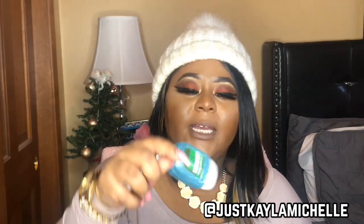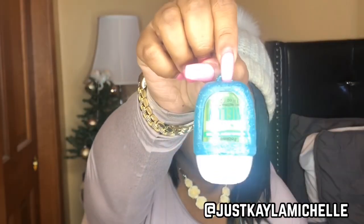Next here, this is just another hand sanitizer. It's a keychain hand sanitizer. Don't know why it's not on my keys, but yeah, hand sanitizer and lotion is a must. You need to keep that around.